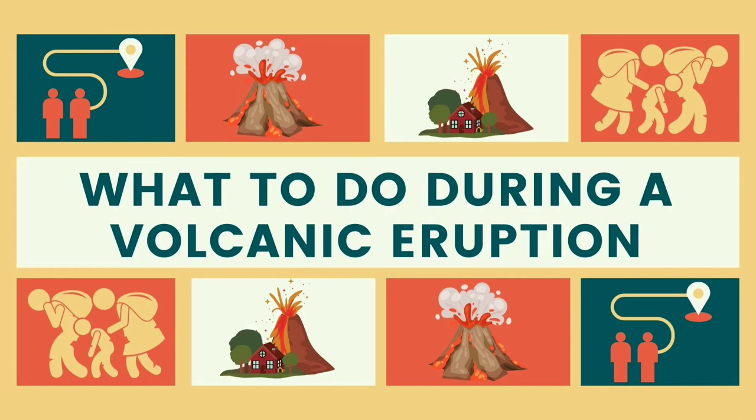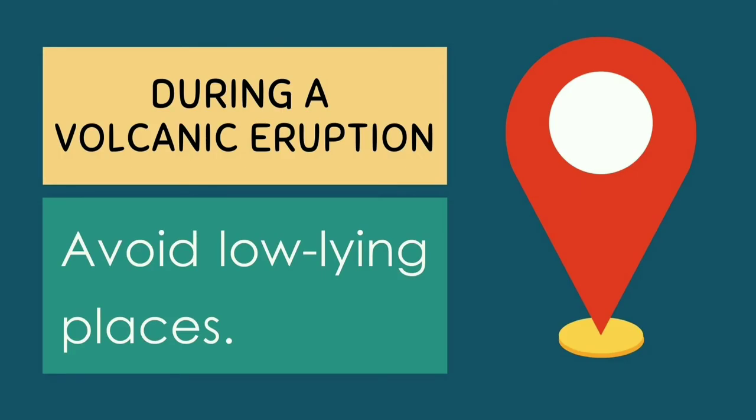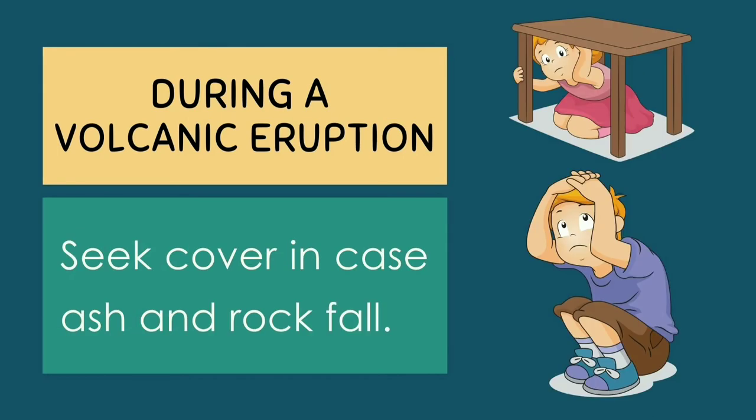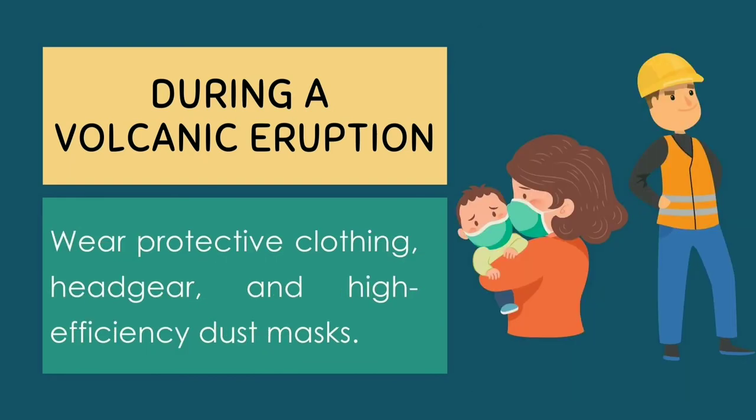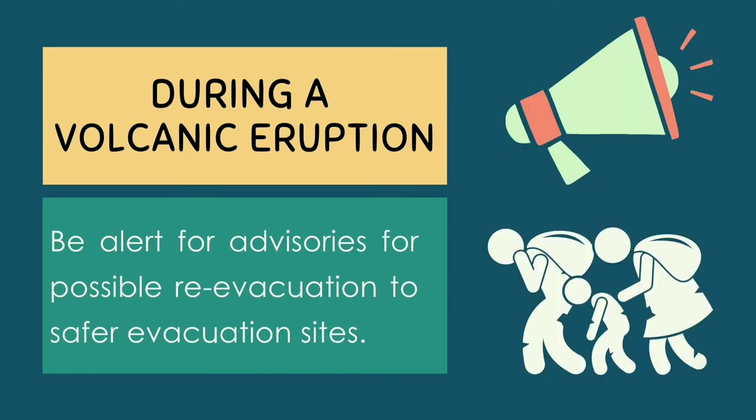What to do during a volcanic eruption? Avoid low-lying places. Seek cover in case ash and rock fall. Keep all doors closed when there is a heavy accumulation of ash. Wear protective clothing, headgear, and high-efficiency dust masks. Be alert for advisories for possible re-evacuation to safer evacuation sites.